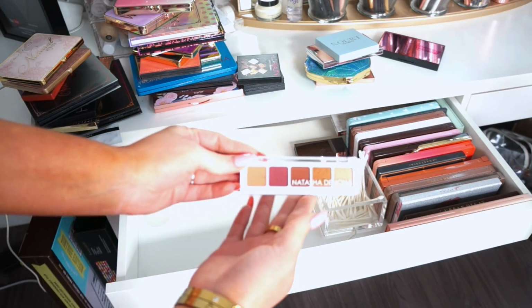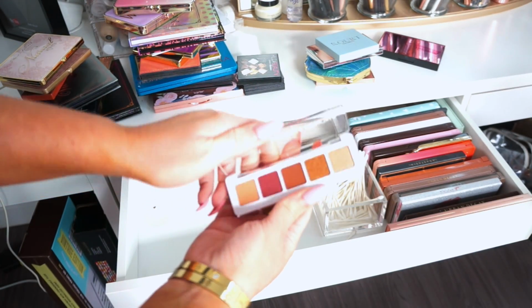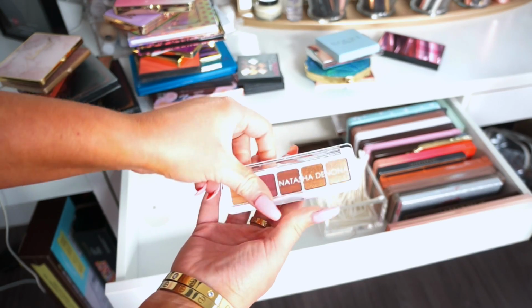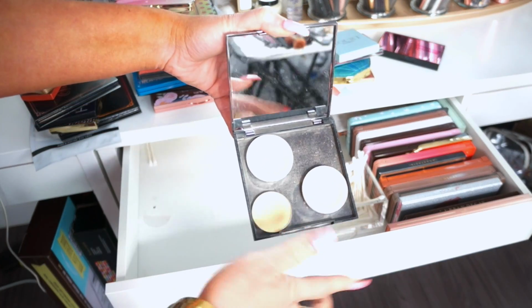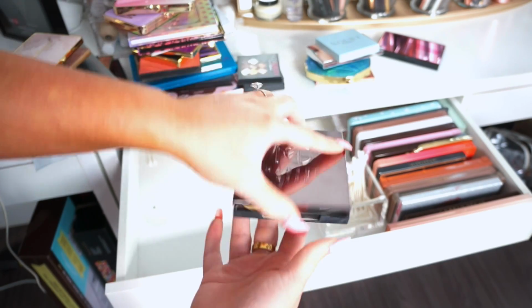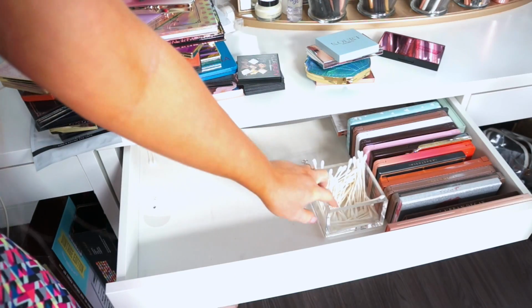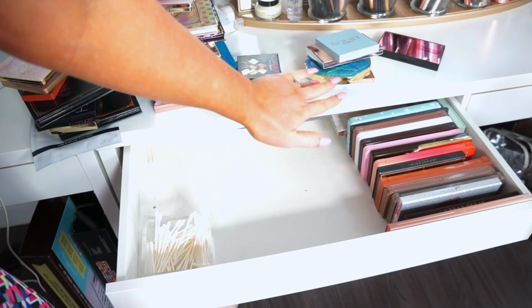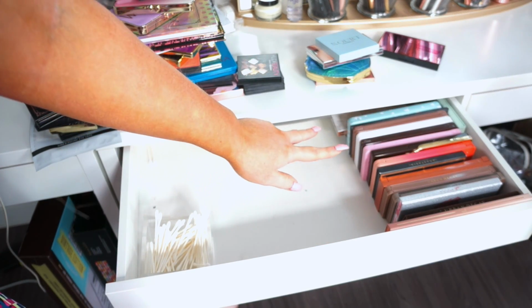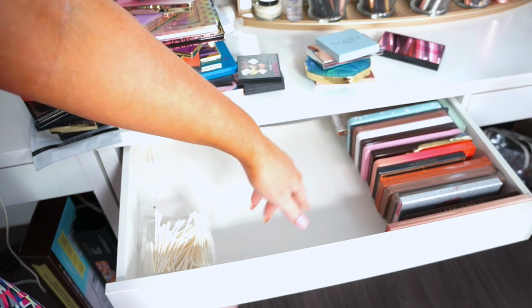Then up front here, I have this little tiny Natasha Denona palette. This is really, really great for traveling, so I'm going to keep this. And then I have this little Makeup Geek palette that I keep some larger potted setting powders in, so I'm gonna keep those. Then I just have little cotton swabs, obviously gonna keep those. And then over here, I have all these palettes that fit really nicely in order. These I'm all gonna be keeping, but I will go through and show them all to you.